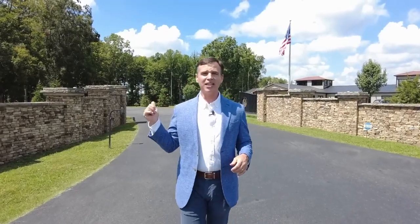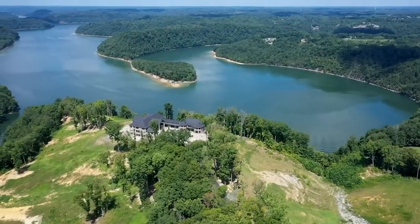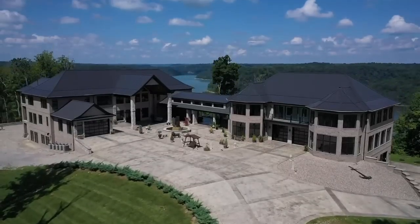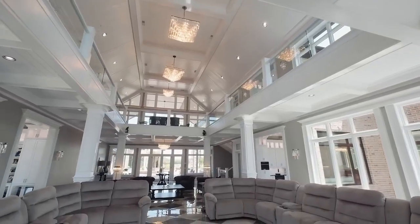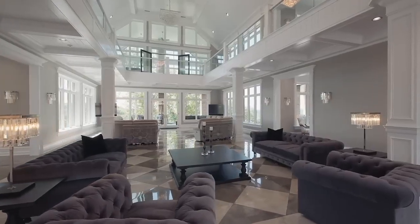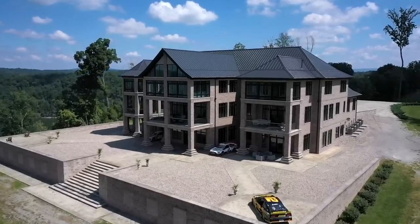Behind this gated entry is a Tennessee estate like absolutely no other. No other with the promise of this view. No other with nearly unlimited space. No other which promises this much uniqueness. No other which exudes this level of luxury. And no other which delivers an experience that cannot be matched.